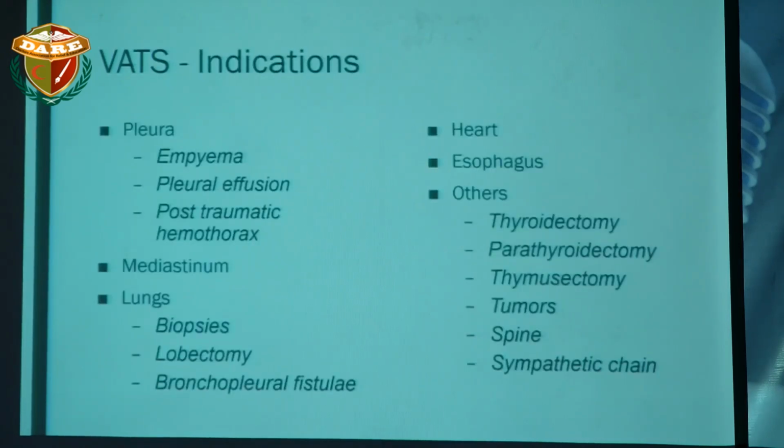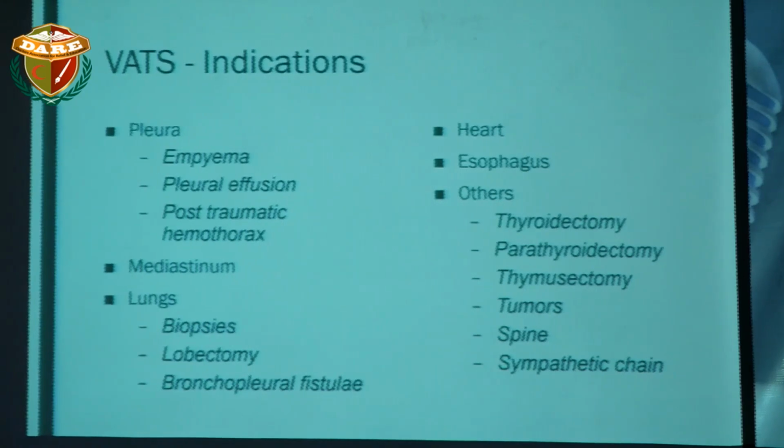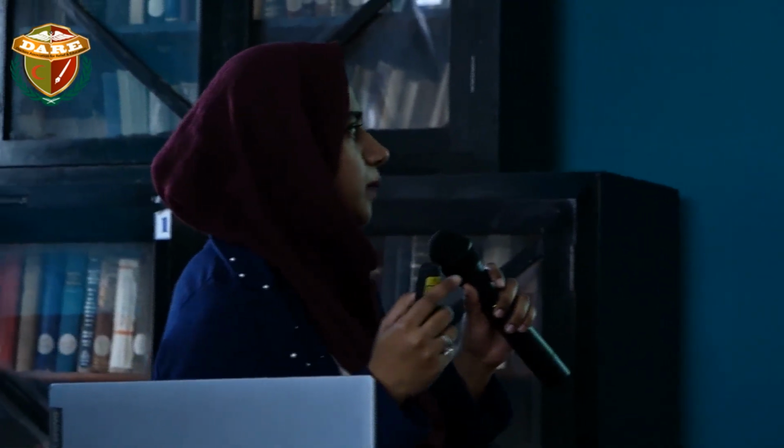These are quite a few indications, not all, but a few very important and the most common ones for which we use VATS. The conditions are not only limited to the pleura, lungs and heart; it is also used for the spine, in cases of spinal abscess, for example in Pott's spine, and also for thoracic sympathectomy for hyperhidrosis of the upper limbs, bronchopleural fistulae, and also thyroidectomy or parathyroidectomy through VATS procedures.